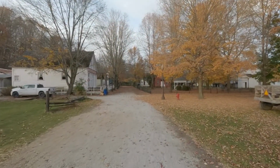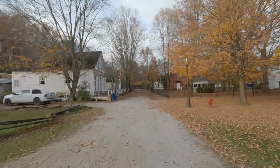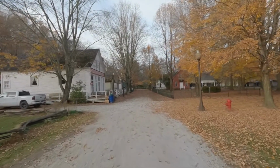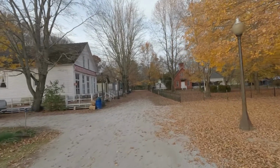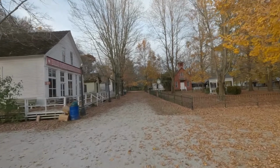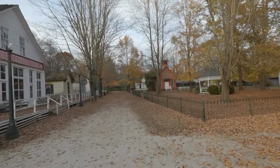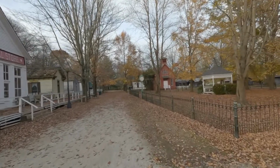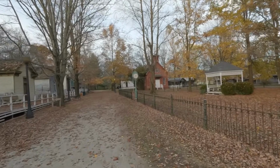Now, I mentioned earlier, this place reminds me of that movie Big Fish. And if you remember, when Edward Bloom was coming through the woods, then it opened up to the town of Spectre, and he just absolutely fell in love with the place and found the love of his life. But again, this place looks like a movie set. It's just amazing. Look at this.